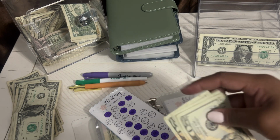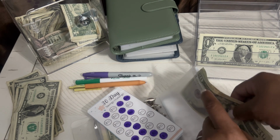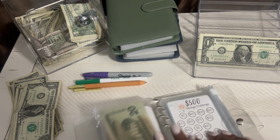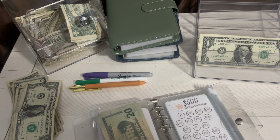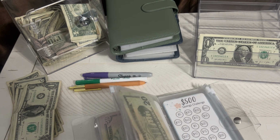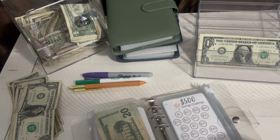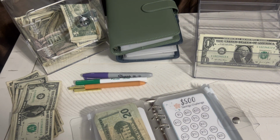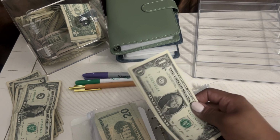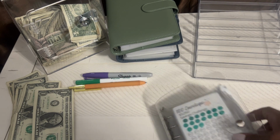Let's go ahead and put the money in first. While that is drying, all right, this 30-day savings challenge is going to be for March. I've already done this one and this one once each, so I did it once for January and this one for February. So now I'm working on this for the month of March, and the 500 is going to be for April. So we have $4 left, 1, 2, 3, 4, and we're going to go ahead and put these last $4 in our $1 and $5 savings bucket, and that's going to be it for today.